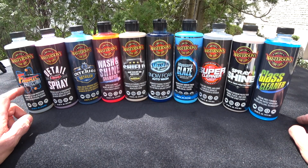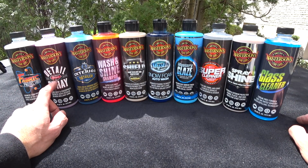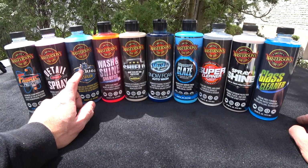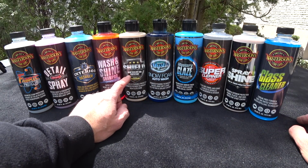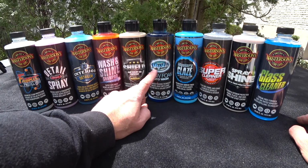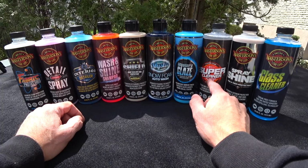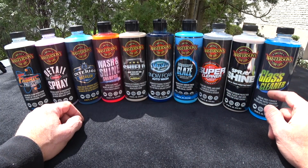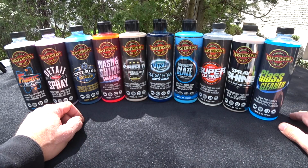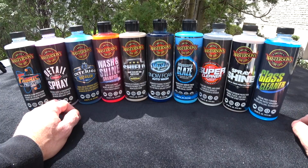He sent me here, we got the fabric protectant, we have the synthetic detail spray, interior detail, wash and shine shampoo, paint sealant and protectant, the Mystic Snow Foam, which I'm going to show you guys today, mystery glaze, all-purpose super cleaner, tire and trim spray and shine, some glass cleaner, and then we have the wheel cleaners and other stuff in the other side of the garage. But it's pretty cool. So we have a lot of cool new content coming.